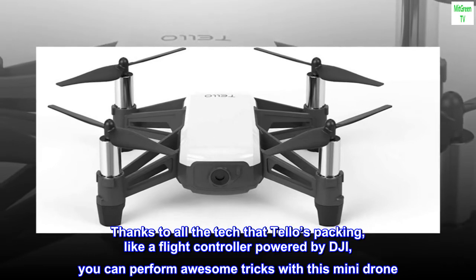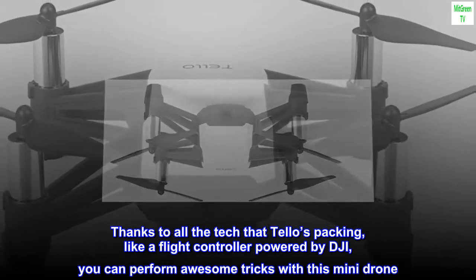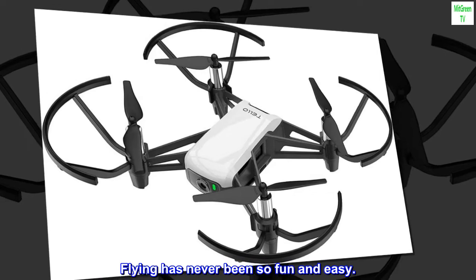Thanks to all the tech that Tello's packing, like a flight controller powered by DJI, you can perform awesome tricks with this mini drone. Flying has never been so fun and easy.